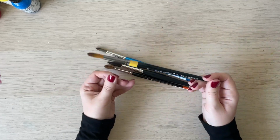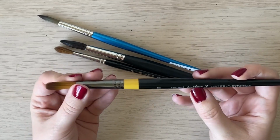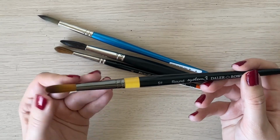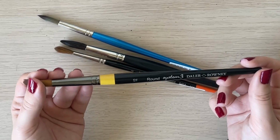so first of all is this brush number 12 round synthetics from Daler-Rowney, and this is the System 3 series, and that is actually mentioned very rarely when people talk about watercolors.